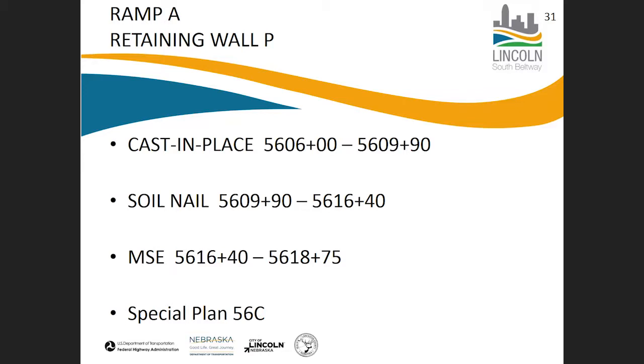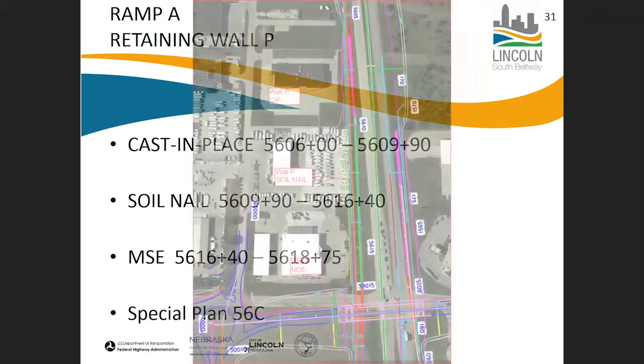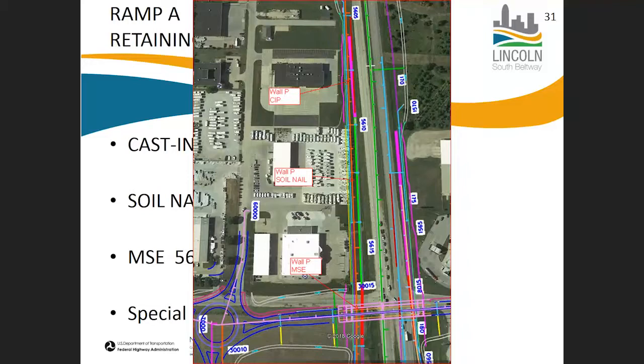So wall P's, again, starting about this building and headed towards under Saltillo Road. It's kind of a unique situation here. We've got a portion of it's cast in place, a portion of it's soil nail wall, and the other portion is MSE. We've got a soil nail wall. Here's our cast in place, kind of in front of right here.